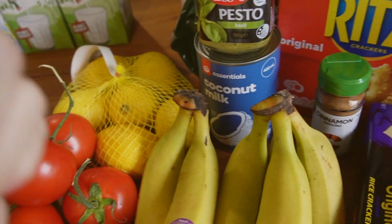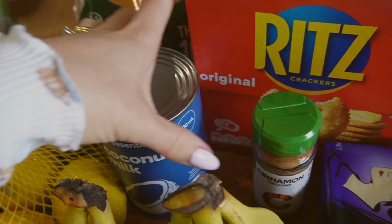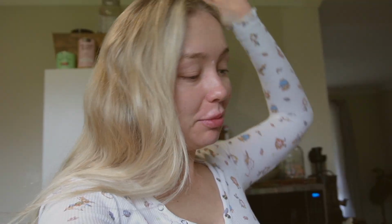It's so good. We've got pesto. That may or may not get used tonight. Coconut milk also to go with dinner. We've got some Ritz, I don't know, I was just feeling it, and 2 loaves of bread. I'm going to pop this all away, get ready for the day.